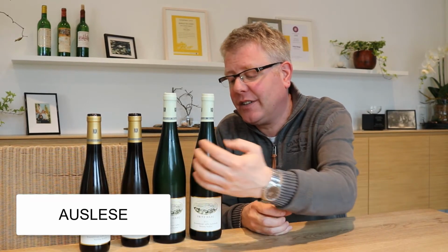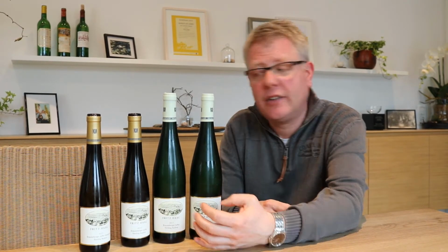So I think we now get to talk about the next level up of ripeness, yes? Yes. So we're on to the riper styles, riper from the very beginning in the vineyard. We are now showing up with the Ausleses. 4 different Ausleses, 2 times the Ufer regular Auslese and 2 times Ufer and Ufer Sonnenur gold capsule.